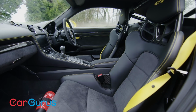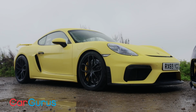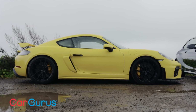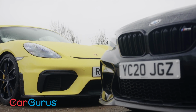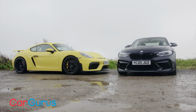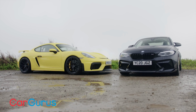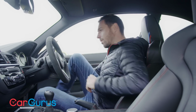That aside though, the GT4 isn't a great deal more demanding to use every day. Its 4-litre normally aspirated flat 6 develops 414 brake horsepower and 310 pound-foot. Porsche says it'll hit 62 miles per hour in 4.4 seconds. The two cost almost exactly the same, both just over £75,000. 6-speed manual transmissions are standard fit all round, but dual-clutch gearboxes are available in both.